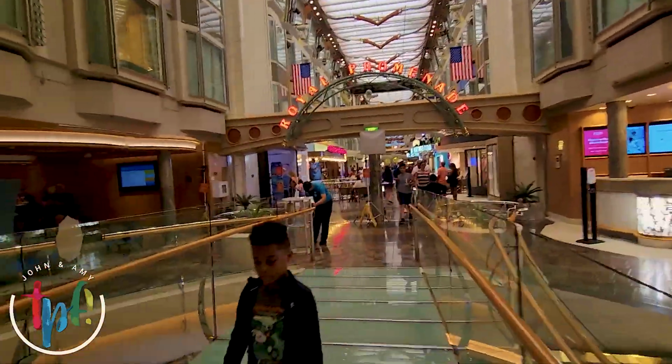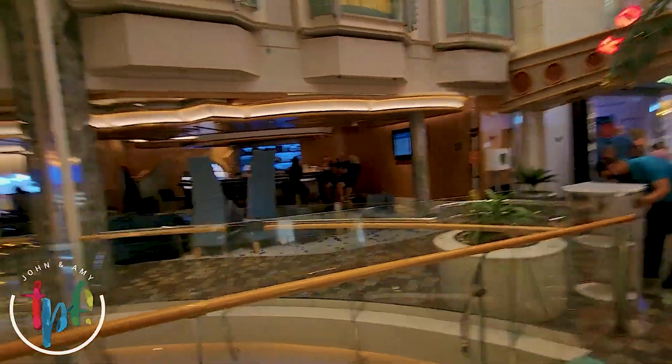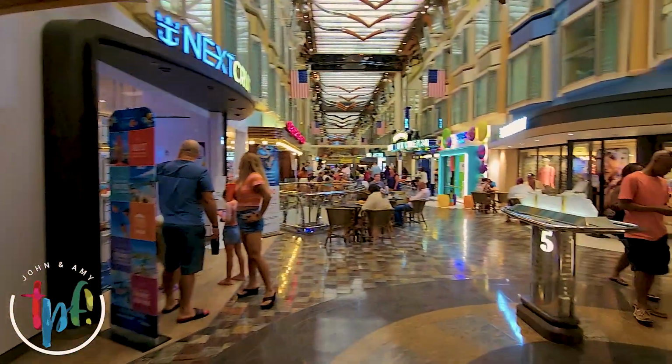And isn't this cool? The Royal Lemonade. And we have another bar over there. I'm not sure which one that is though. I do not see a name. The bar that has no name.